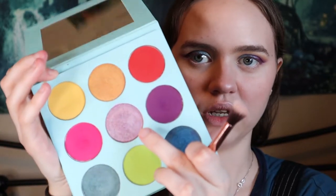Okay, so you saw me use the highlight from that Hourglass palette, but there's something that I actually forgot to do earlier. Going back into that Originated palette I used on my eyes, there's this really gorgeous, kind of shimmery lilac shade in the center. I'm first gonna pick it up on my pinky and use it to highlight my inner corner.